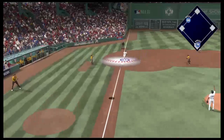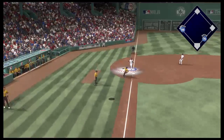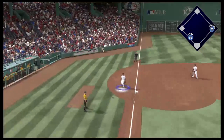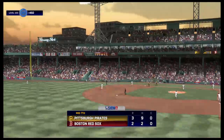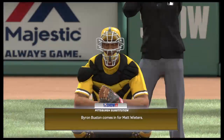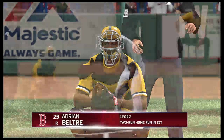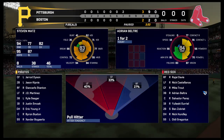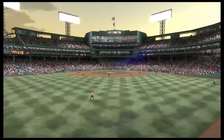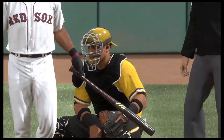Here's a swing and a high pop-up. Drifting toward the third base dugout. And Beltre will make the catch to retire the side. It's time for the traditional 7th. Ready for another shot. Now, Adrian Beltre. He'll try and get something.